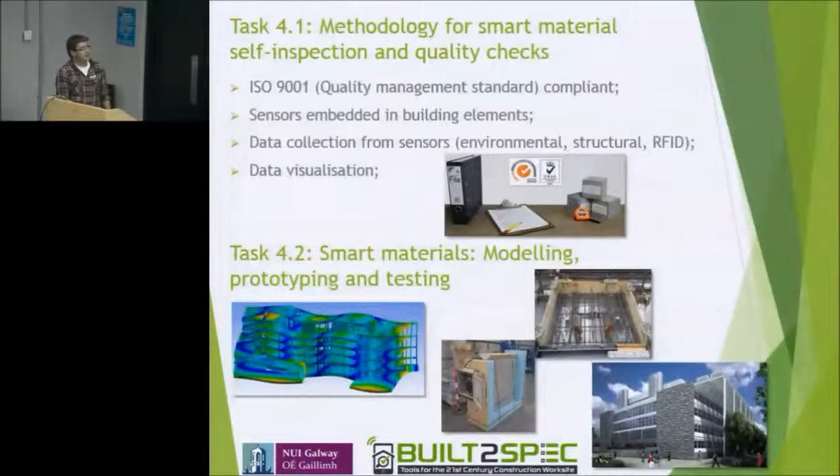So the way we go about it, and the pictures here just indicate that we have the standard way of doing ISO 9001, such as the photograph up above, between filing systems and quality checks and various engineering tests, to try and move into smart materials so that we can do the modeling, okay, and the design up front to determine what sensors should go where so that we can extract the data from the built product and perform the quality inspection automatically.